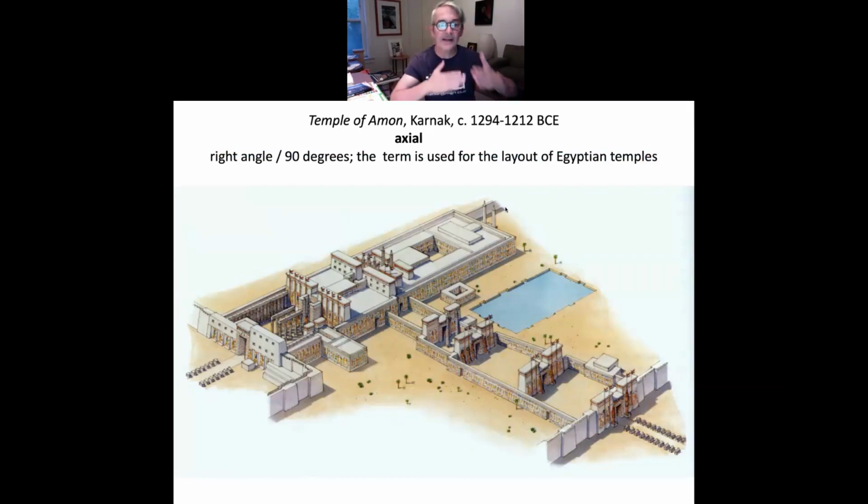Axial is when you have a right angle as far as the composition of this temple complex. Here you can see an artist's rendition of what a temple complex would have looked like, based on the footprint of the excavation that they had. So you can see what these pylons look like. There are several of these pylons before you get to the interior of that temple complex. It's big.